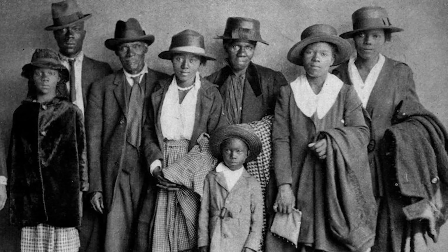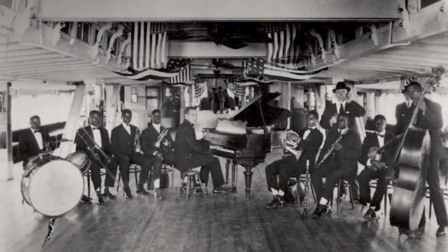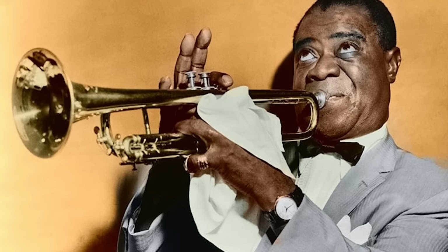But they did not come alone. They brought with them the rich musical traditions of the South, infusing the city's neighborhoods with the sound of blues, gospel, and ragtime. This cultural exchange laid the groundwork for jazz development in Chicago in the decades to pass.